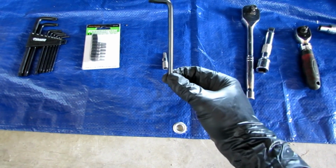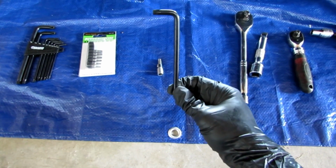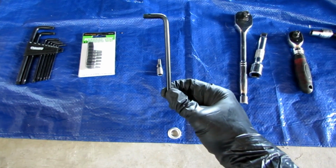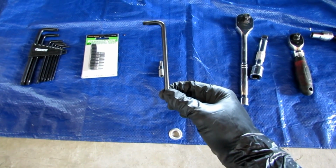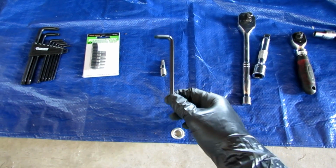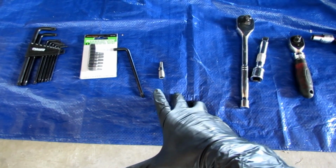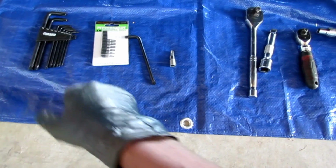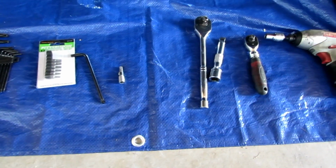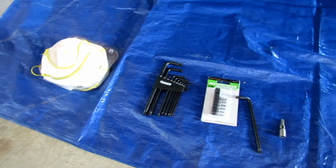If you don't have access to putting the fill plug back in, if you can't take the fill plug out and put the fill plug back in, do not drain your transmission fluid. These two, if you don't have access to them, I'll leave links where I got them. I also have a mask because I don't want to smell any of the fluid.